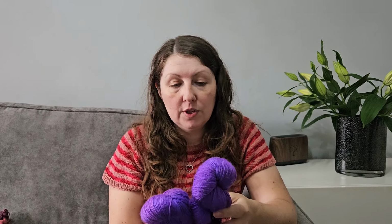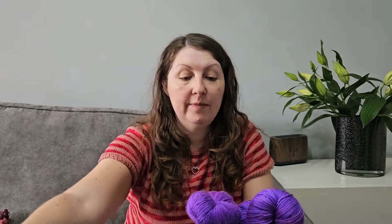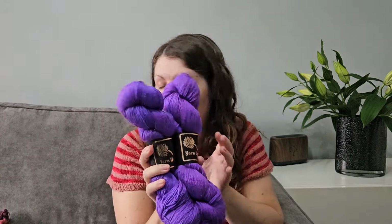The lady, the dyer, did say to me that the reason this was in the bargain basket is because there was some darker flecks in it, but I'm absolutely fine with that. It's a stunning, stunning colour, and I have been drawn to brights lately, so I thought, why not, eh? It's two skeins, gets me a top. And I know how much I like the feel and drape of my other outline tee, so yeah, very, very excited to do that, because that was a chance find at the show.